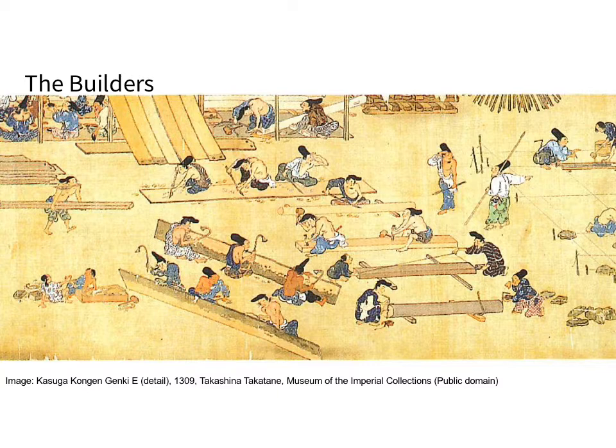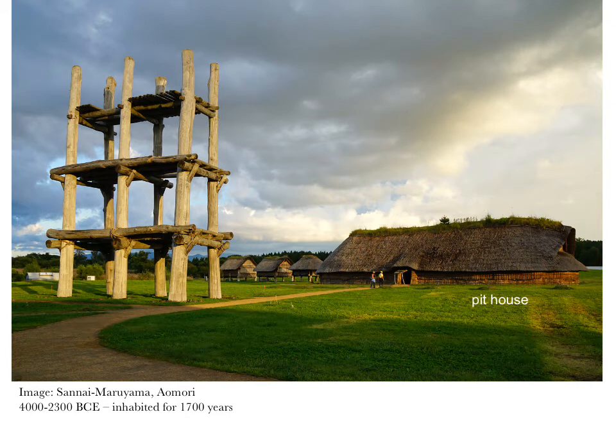All that is being emphasized in this image is the importance of carpentry in Japanese architecture. There's a real emphasis on skilled woodworking that begins in the earliest days and carries forward to today. So while we're aiming toward the Nara period, in order to get there, our architectural history starts today in the Neolithic period, with a shift from hunter-gatherers to a more sedentary culture.